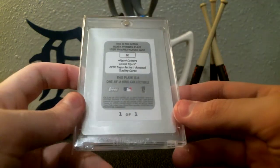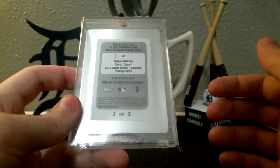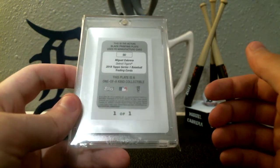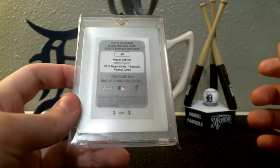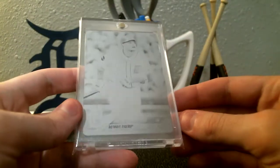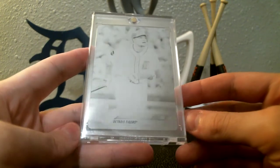1 of 1. Now what's really weird is that if you saw one of my recent videos where I showed off the 2019 Gallery magenta printing plate, I talked about printing plates in general, and I know that they're not everybody's favorite. This was actually the plate that I was thinking of, oddly enough. I'm not BSing you here. That's me keeping it real with you. This plate for some reason came to mind. I guess it was somewhat of a hobby deja vu, if you will.